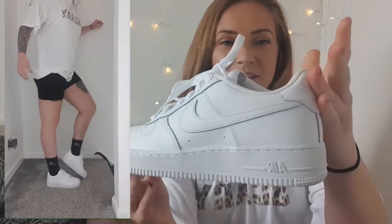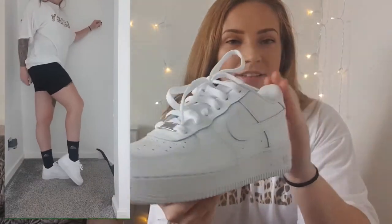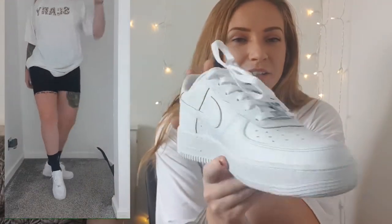So these were from Foot Asylum. I got them in a size 5.5 and they were $49.99. And I'm sure you have all seen them. They just look like this. So just plain chunky white trainers. And I found they went with absolutely everything.